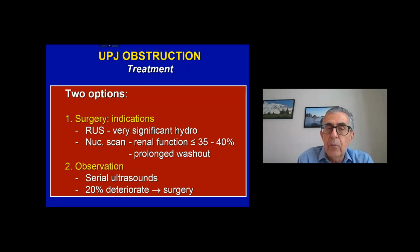When we look at numbers, most kids, if they will undergo any type of surgical intervention, will do so within the first 2 years, absolutely up to the first 4 years. And so in the first 2 years of life, it's really important to watch them very closely. Initially, we would get an ultrasound every 3 months for the first year, and then if they're stable, space them out a little bit more in the second year.